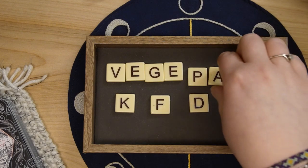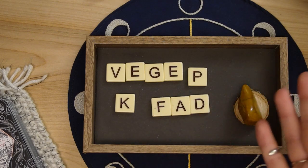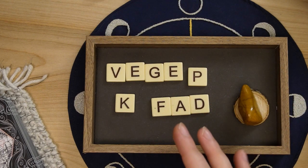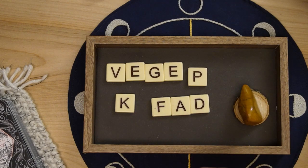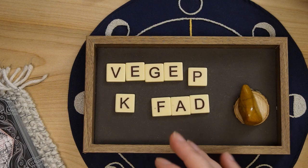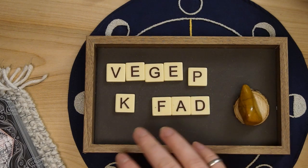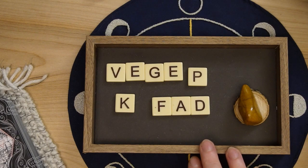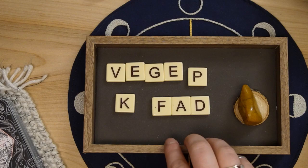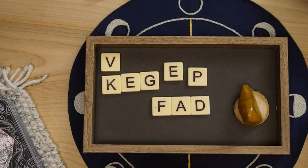I also see a fad here, which makes me think of something coming out or into fashion, or some sort of consumeristic point of view of something that you're very excited about or looking into over the next 2 weeks. Maybe you're going shopping, or maybe you're finally able to buy this thing you've been kind of waiting to buy, but something on that level is showing up here. We also have keg, so take that how you will.